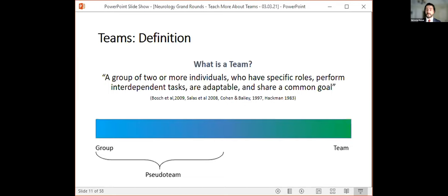There are hundreds of definitions of teams, including in the team science literature and in the health services literature. Here's a popular one that I wanted to share. A couple things to think about is that oftentimes we think every group is a team, and that's not always the case. A group might be people who work in the same setting, but it's really when we're collaborating together, right?